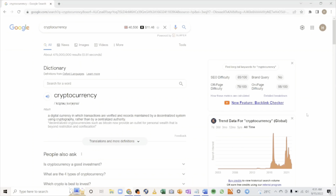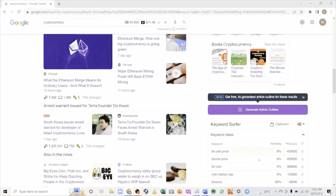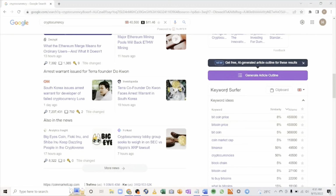Now, this trend data you are seeing is a function of the Keywords Everywhere extension. It shows you how cryptocurrency has been trending over the years. It will first of all show you the trend data, how it has been trending over the years. And when you scroll down, these are the keywords so far.